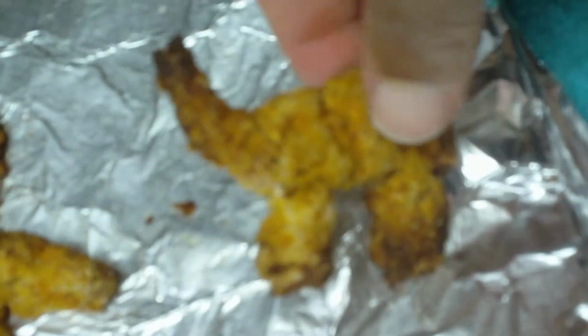And our gingerbread man had rice flour and oat flour. He came out to a good consistency and didn't stick. And here's the cat that also had rice flour and oat flour. And it is sticking just a little bit on the edges, but it seems to have stayed intact.